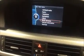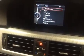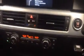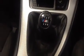Vehicle health settings, media, push to start technology, steering wheel controls, control of traction control, dual climate control, start stop technology, 6-speed manual gearbox.